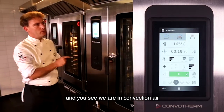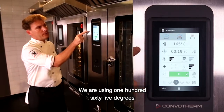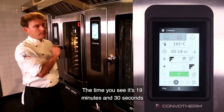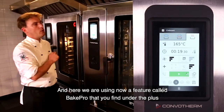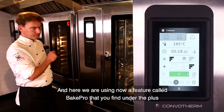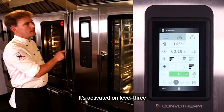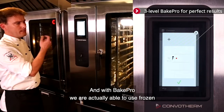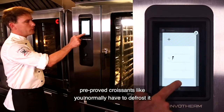And here you see we are in convection air, we are using 165 degrees. The time you see is 19 minutes and 30 seconds. And here we are using now a feature called Bake Pro that you find under the plus. It's activated on level 3. And with Bake Pro, we are actually able to use frozen pre-proofed croissants.